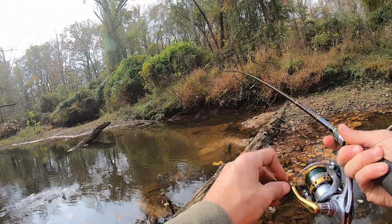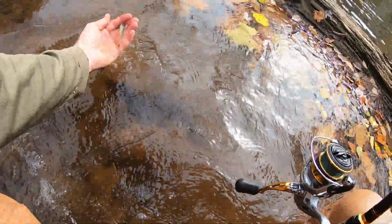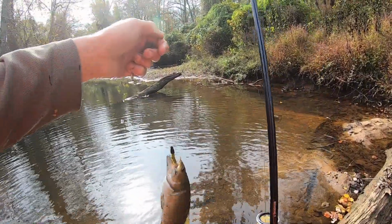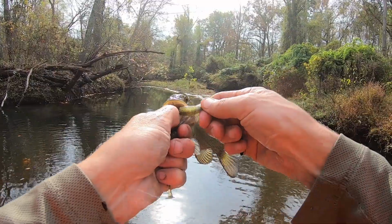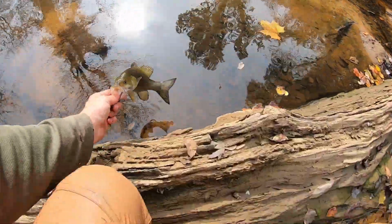Got him. Got him. All right. Oh, look at that. He just threw the swim bait that he stole from me. As soon as I pulled him out of the water, he threw it right at me, hit me in the head. Oh, all right, another bass. Sweet. A little smallie. Awesome. Here you go, buddy.